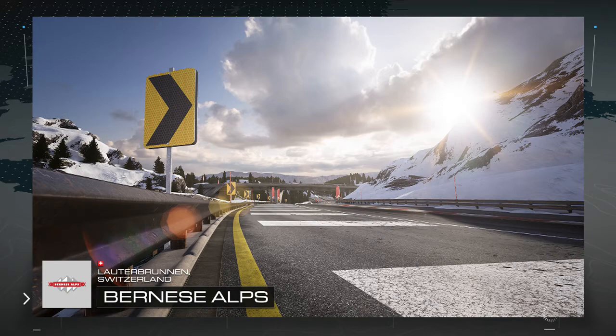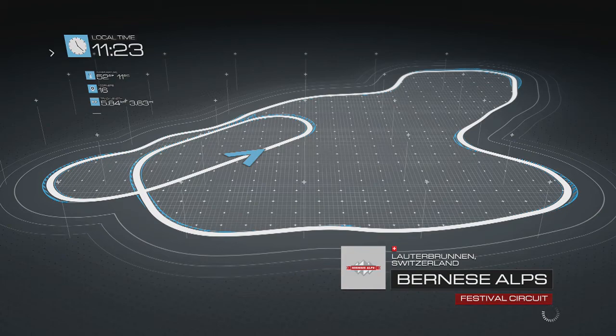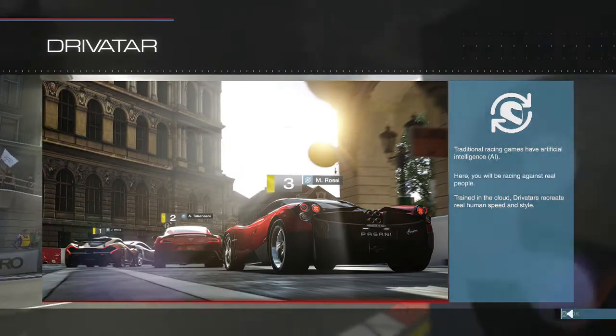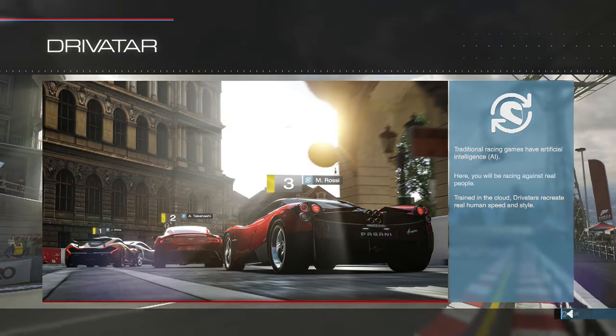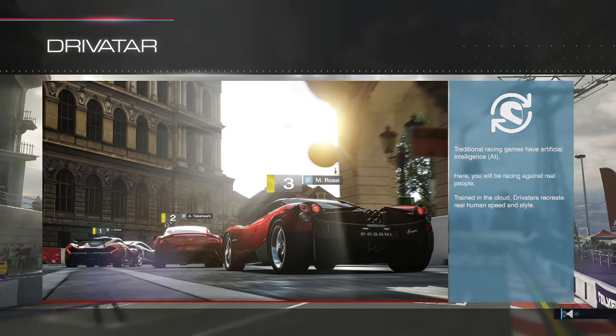Still installing, so the loading times might be a while. There are no AI drivers. Using Drivatar technology, you are always racing against real people with their real tendencies, delivered from the cloud.